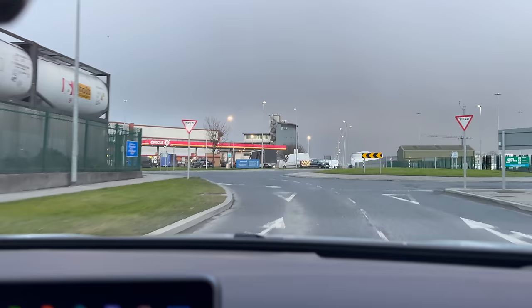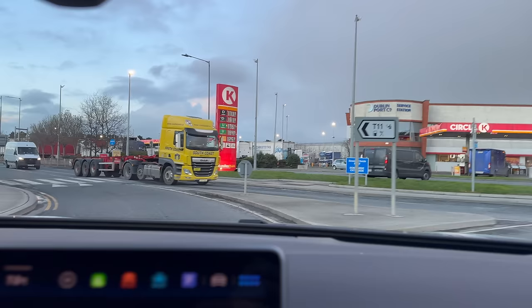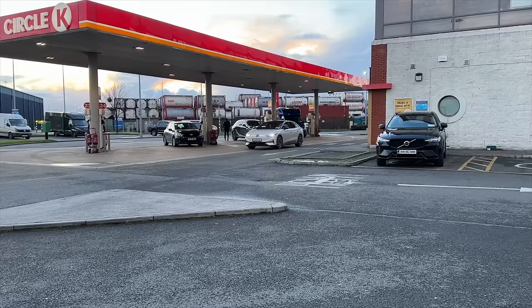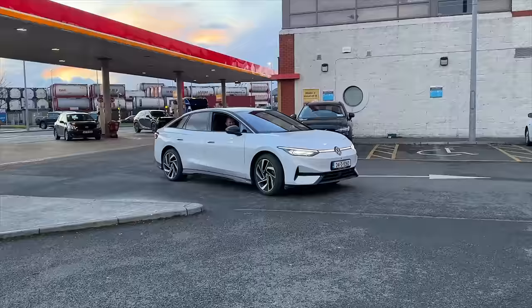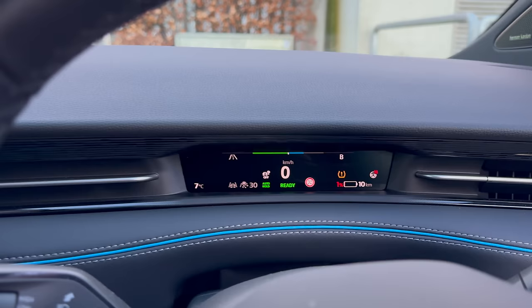Is he? That's the question. Where is Bob Flavin? I can see his headlights. Here he is. Johnny come lately. He has arrived. Have a look. At that rate, 10 kilometers, 1%. Fair play though. It made it. It made it. And I didn't stop.